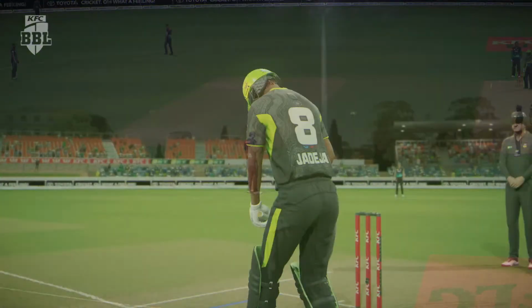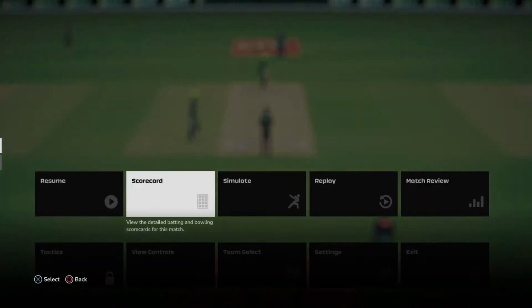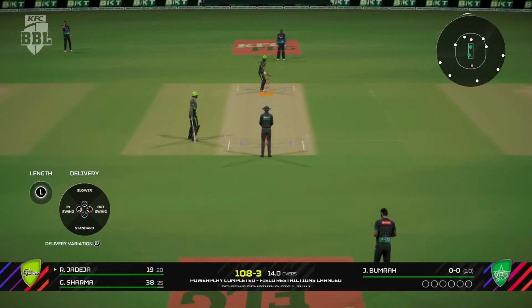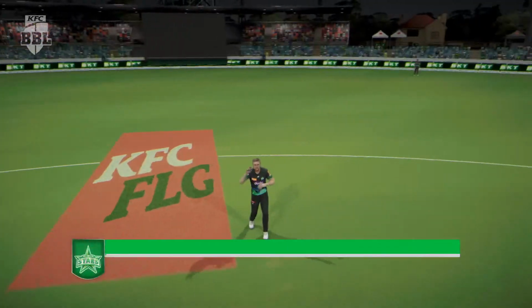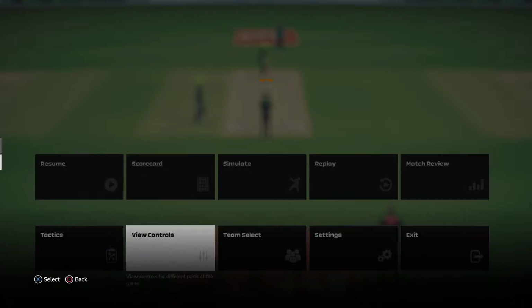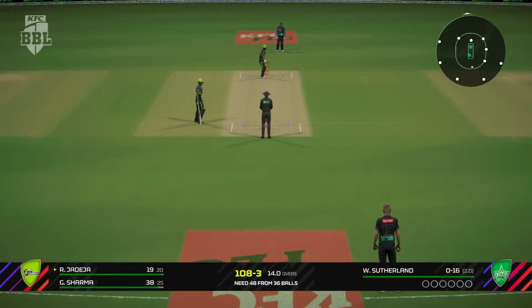With the completion of that over, we see the fielding restrictions finish. 2 fielders can now be put out outside the circle. The new bowler into the attack for the Stars.